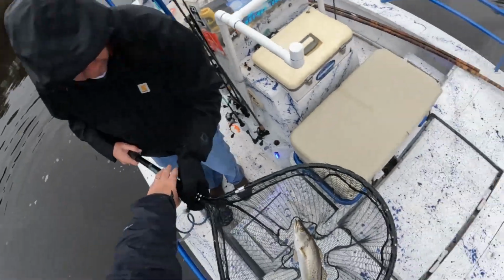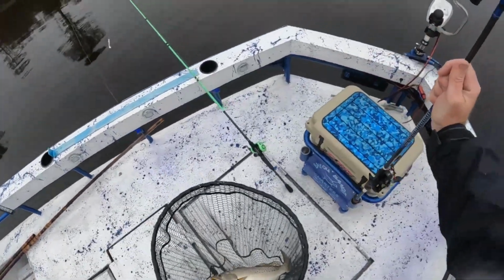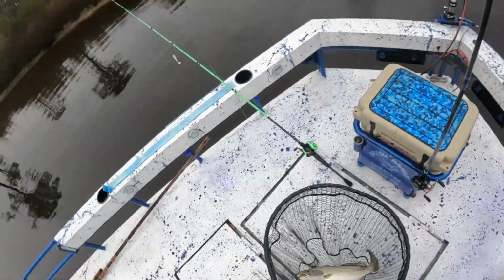Are we on? Sal got some weight to her. Are we on some trout? I told y'all, that bend right there, that deeper bend.